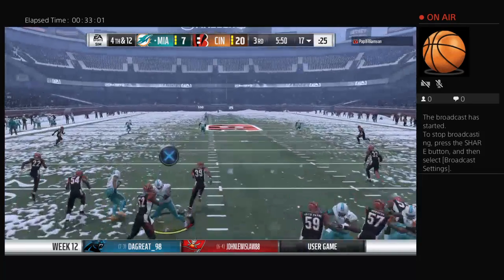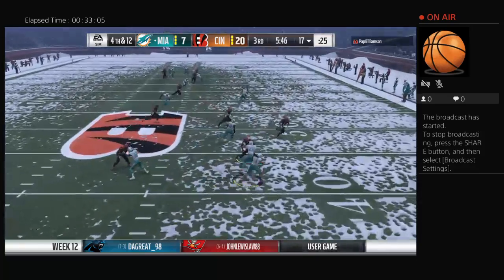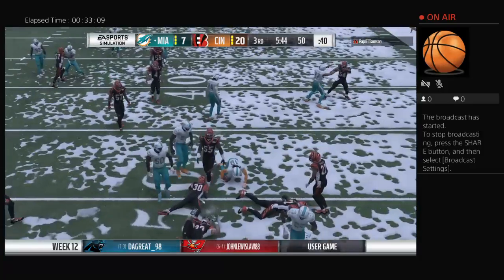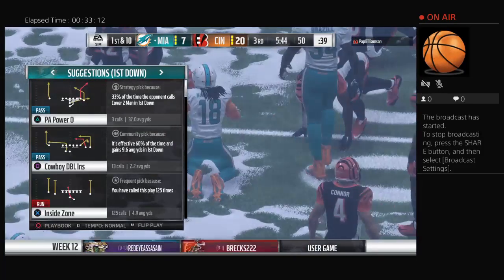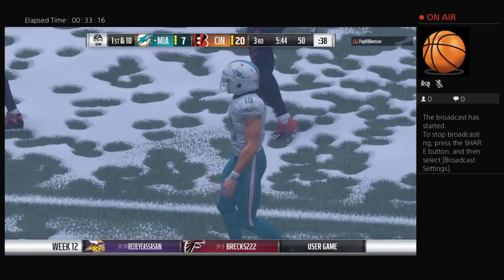He's averaging just under 50 yards a punt as he gets this away. And taken right at the 35. So a change of possession here on the punt. And the Dolphins will begin this drive in great field position, 1st and 10.